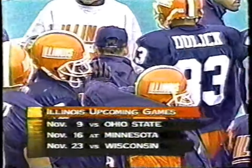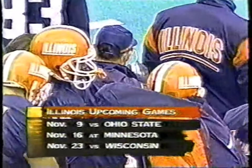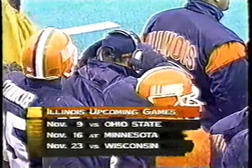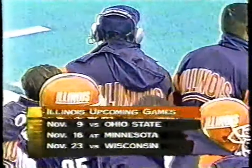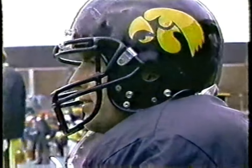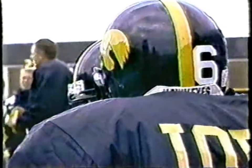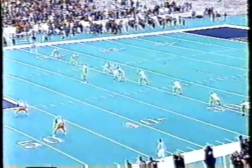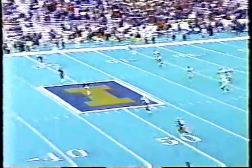The Illinois schedule, well, doesn't get any easier here at home. The big Ohio State machine comes to town next week, the second-ranked team in the nation. Then a road game in Minnesota and back into the cold against Wisconsin to round it out. Tim Dwight, well, we talked of his big play prowess. We haven't seen him break many returns or necessarily any runs, and we haven't seen him make the big plays, but he's been open. They just haven't gotten the ball to him today.